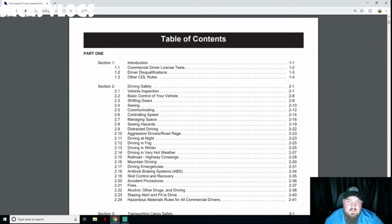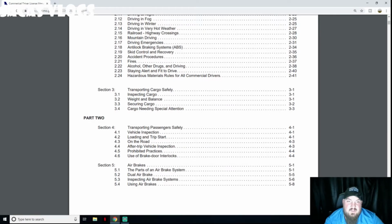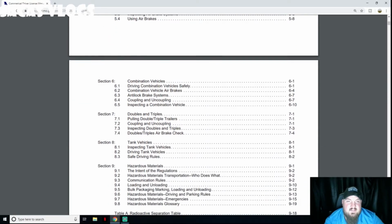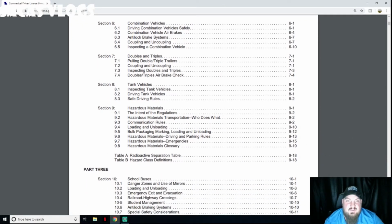Section 1 is your introduction. Section 2 is driver safety. You need to read all of that. Section 3 is transporting cargo safely. Got to study all that. Part 2, Section 4, transporting passengers safely. Don't have to worry about studying the passenger section. Section 5, air brakes, you will have to study. Section 6, combination vehicles, you will have to study. Section 7, doubles and triples, you do not have to study for Prime. Section 8, tank vehicles, you will have to study that one.